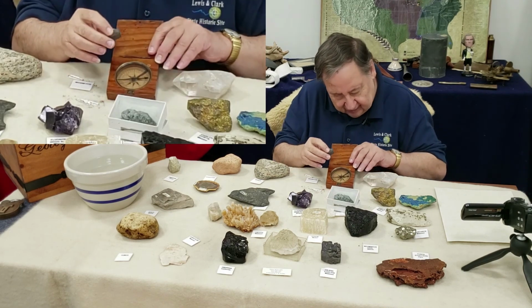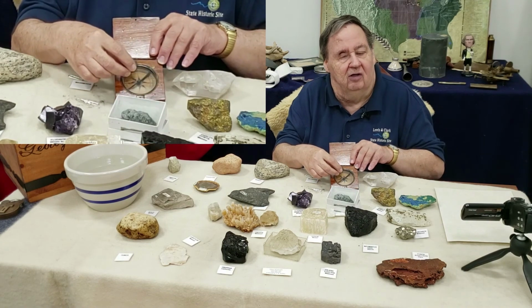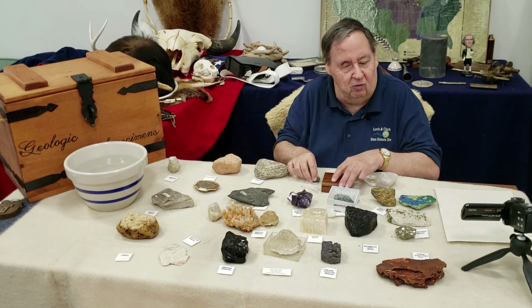They also showed the Indians how the magnetite would make the compass needle move. And that fascinated the Indians. They had never seen a rock or a mineral that would do that.